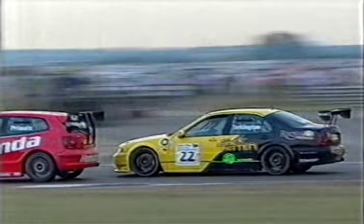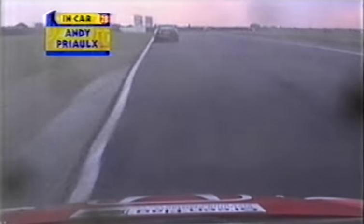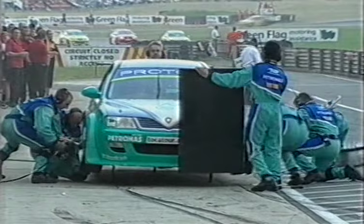Look at Colin Turkington. Now trying to make a move on Andy Priaulx. He's diving down the inside into the bomb. Oh, Andy Priaulx can't fend him off, and in fact, he must have a problem. I've got a front left on. Well, that's great disappointment for Andy.